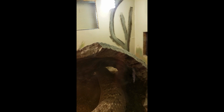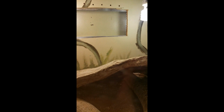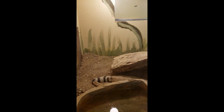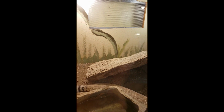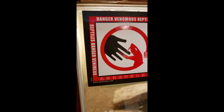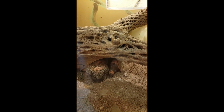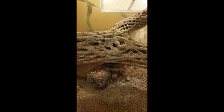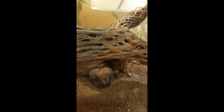Diamondback rattlesnake. It's fat. It could be up to 4 to 6 inches. Snake. This is a cute monster. It is an adult size.